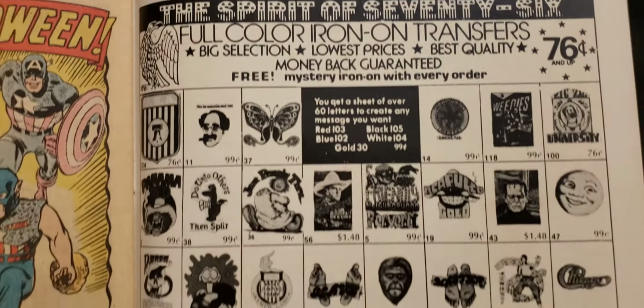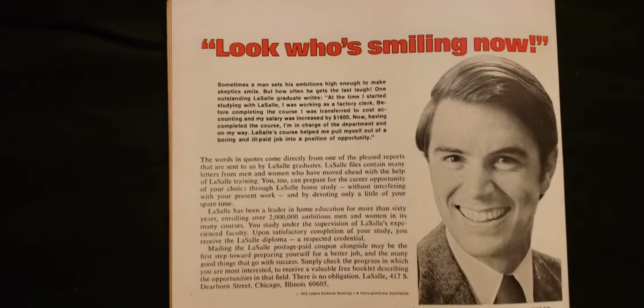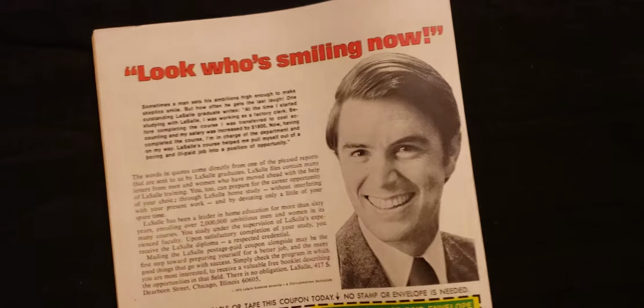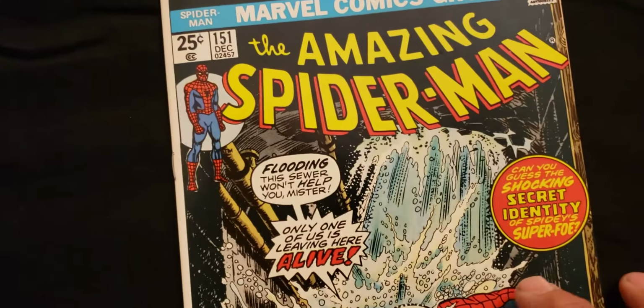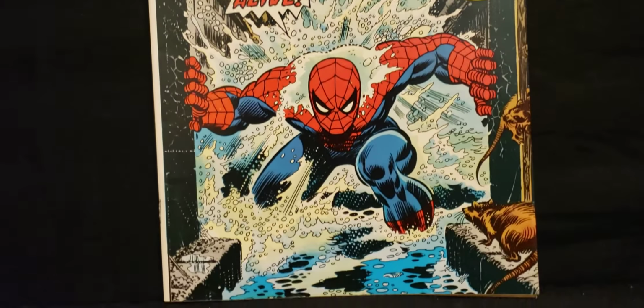We got more ads back here and stuff, all the posters and stickers and stuff. And in the back of the book. Look who's smiling now. Okay, that's that. Hopefully you enjoyed that. Everything. I'm going to flip through a lot more of my keys.